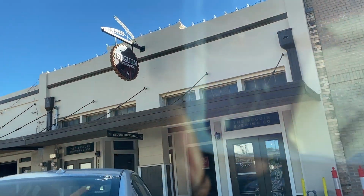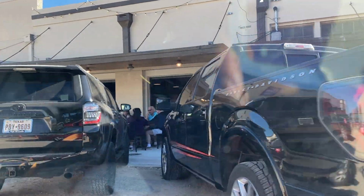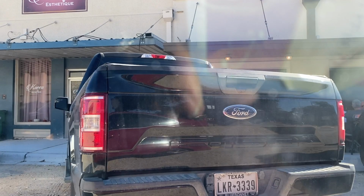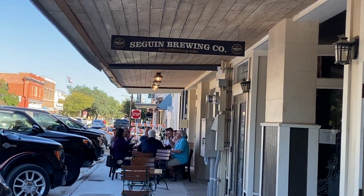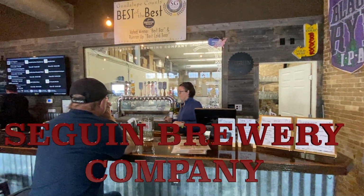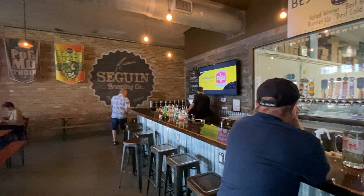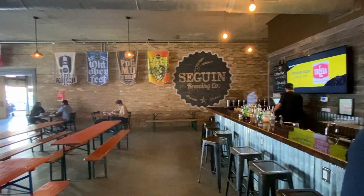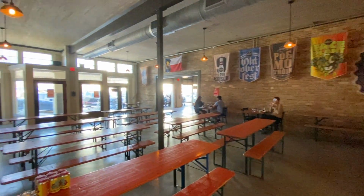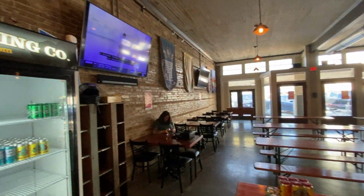Moving on to the next stop, the Seguin Brewing Company. Seguin has a thriving and diverse gastronomic scene, part of which is locally made beer, wine, and even mead served up by establishments you will only find in the pecan capital of Texas, Seguin. If you are a lover of all things hop related, saunter on over to Seguin Brewing Company's tap room in the historic downtown area.